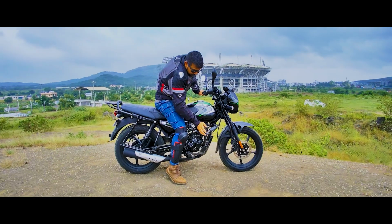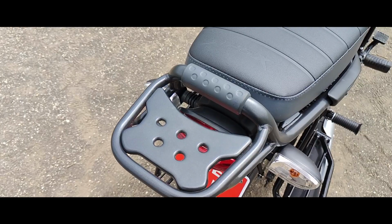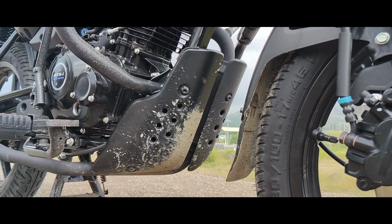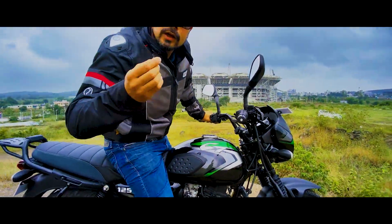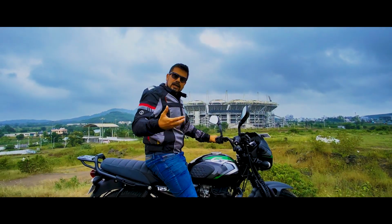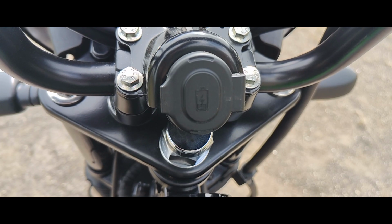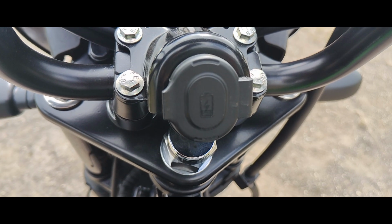All the bits that you see here, including this crash guard, this carrier, this bash plate which is meant to protect the engine when you're going over bad roads, all of this is standard fitment. None of these are accessories, so Bajaj have indeed added a lot of value in terms of metal. You also get this USB socket as a standard fitment, which again is a great value add.